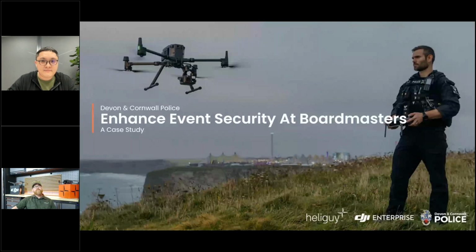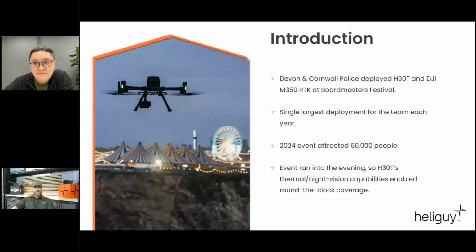So just a quick introduction: Devon and Cornwall Police deployed the H30T at a festival in the UK. This is the Boardmasters, the single largest deployment for the team each year. It is held on a yearly basis, and it holds up to 60,000 people at the event. So having the DJI M350 with the H30T there is going to allow oversight of the festival.